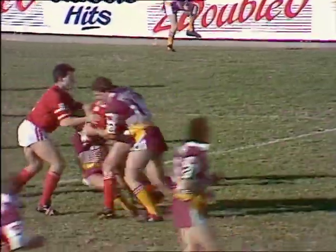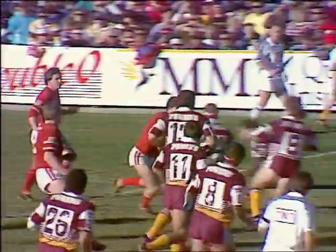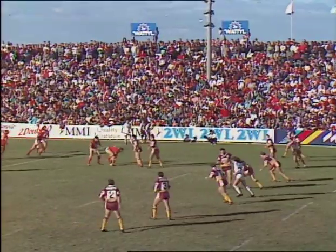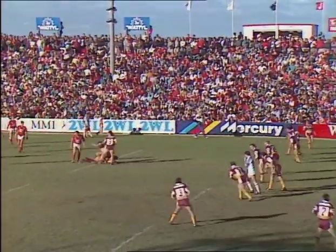Illawarra able to put on that early pressure. The Broncos withstood it, and withstood it quite well. Interesting selection, Bill, as I see it, as Brett Lemaine brought into the forward pack. It's a long time since Brett Lemaine has started a first-grade match, mainly because he suffered a little bit through injury and has been caught back in reserve grade.